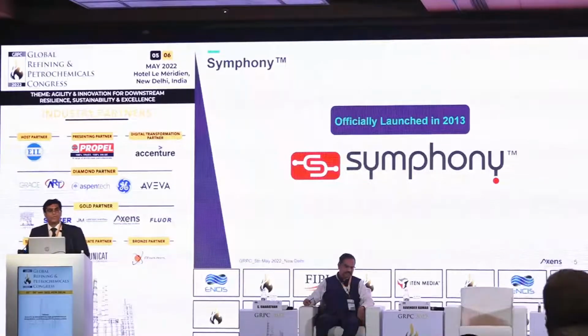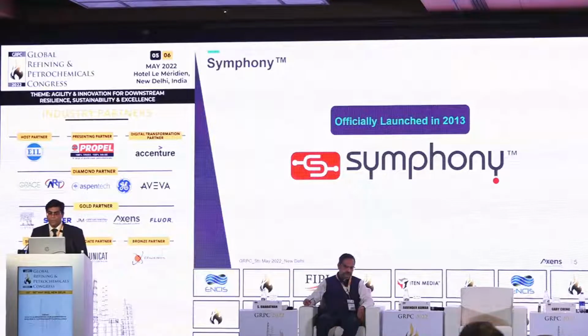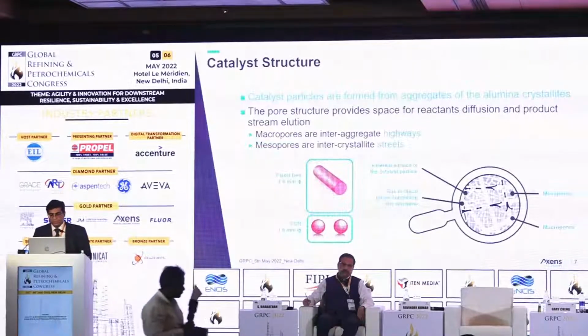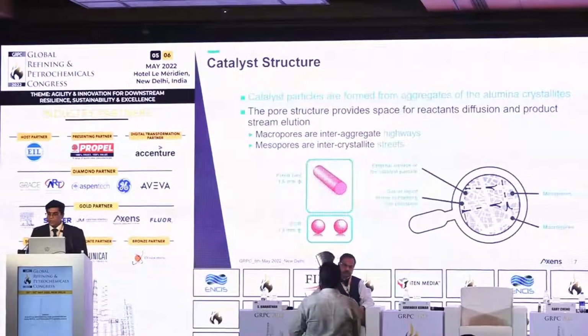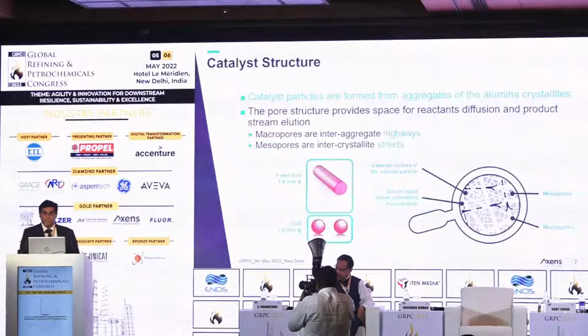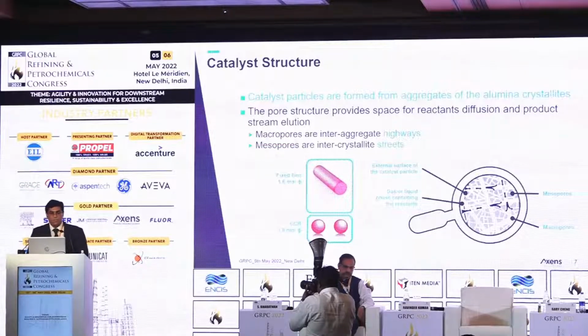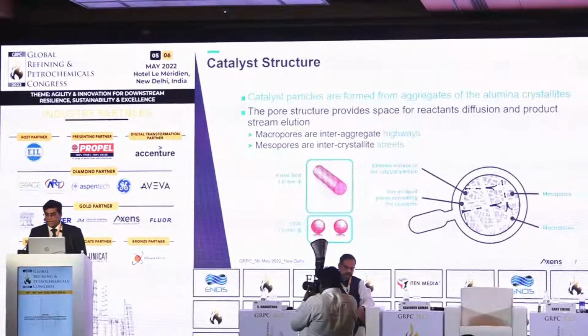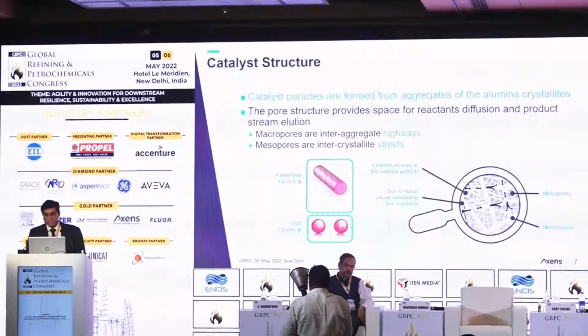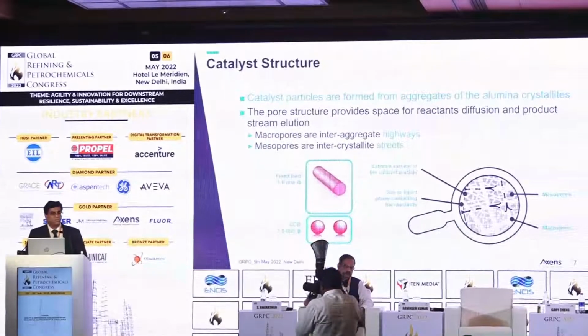Symphony catalyst was officially launched in 2013. So, catalyst structure. We all know the catalyst structure. The catalyst particles are aggregates of alumina crystallites with macropores and mesopores. Macropores are like inter-aggregate highways, whereas the mesopores are intercrystallite streets that provide space and a passage for the reactants and products.